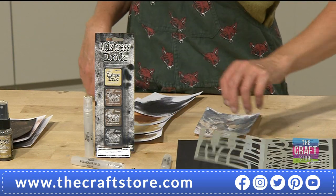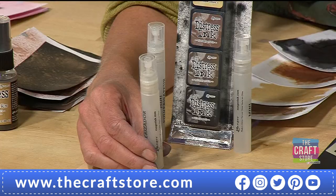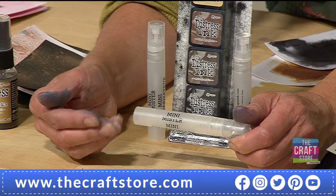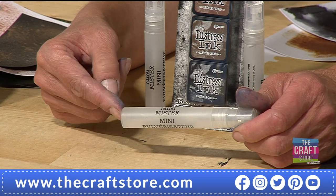You've also got your misters. Now, your misters are different from the spray bottle that we've got, in that it really is a mist. When you actually spray this out, it gives you a really light misting of ink, of water.